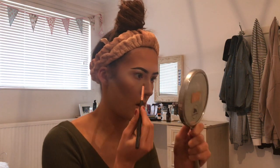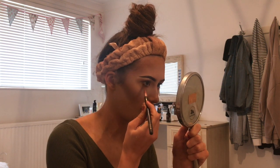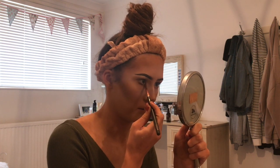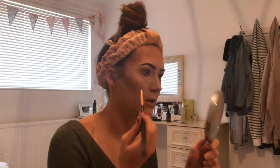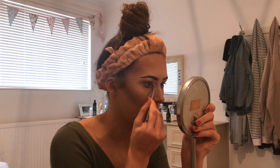Then, close to my lash line, I go in with my Anastasia Modern Renaissance palette. Not going to show it because it's very dirty. And I go in with Cypress Umber, which is the darkest shade. I do this very close to the lash line. I actually lose everything. I go in with the same MAC Nylon and I pack this into my inner corners.